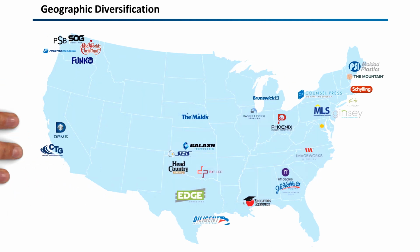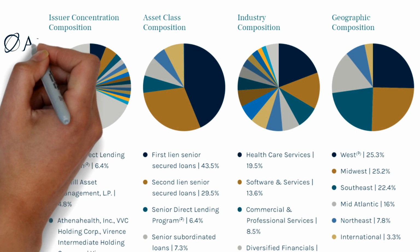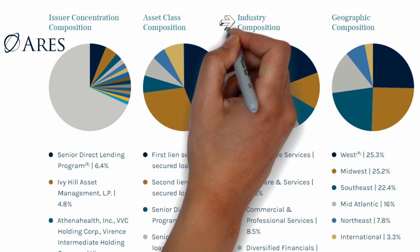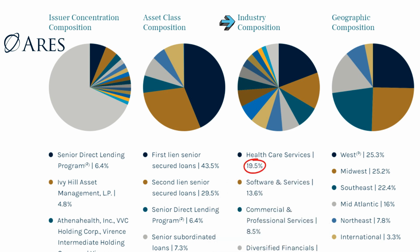The companies in GAIN's portfolio are geographically diverse, as you can see on this map, and they span the United States. Ares is a much larger BDC and therefore has a far larger portfolio. As you may recall from my first video, Ares is the largest BDC by net assets and by market cap. If you look here, you can see the breakdown by industry composition. None of the industries in their portfolio make up 20% or more of the total portfolio value.